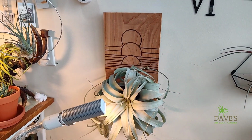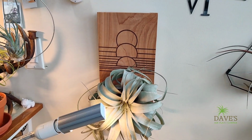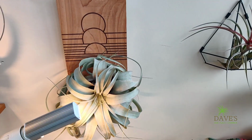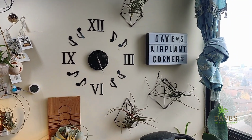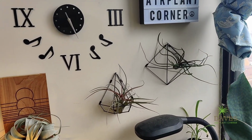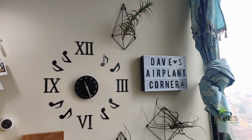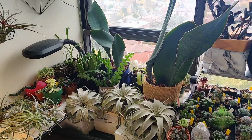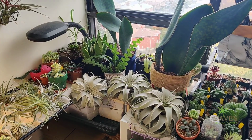This is a very nice Xerographica hanger from an Instagram friend, and I love it. It really displays this plant beautifully. Some wall hanging plants here. I've had these wall decorations for a long time, and sometimes they're empty because I'm lazy, but today I put some plants in to show you guys. Alright, and then it's onto this whole surface area of my collection, I guess.